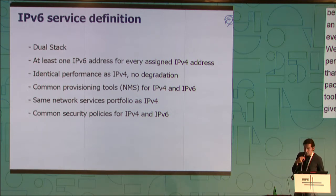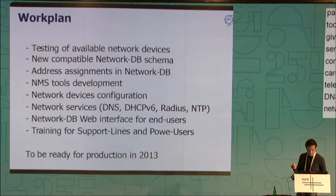I work for a group called Communication Systems, which takes care of all the fixed and Wi-Fi and telephony networks. And we run the DNS and the DHCP and NTP and radios. When I say network service portfolio, I mean these 4 services.